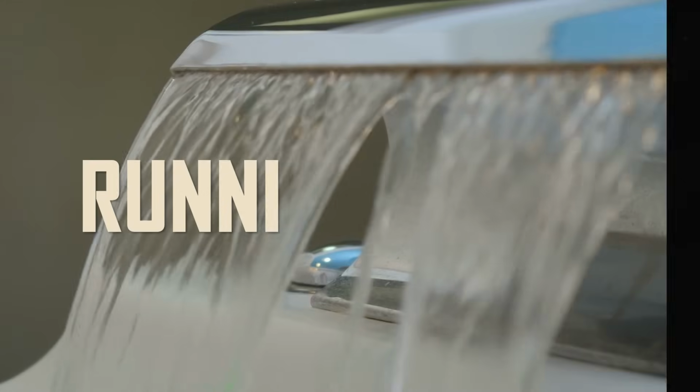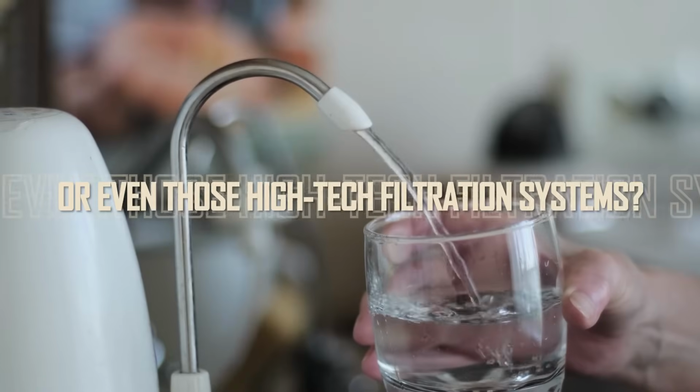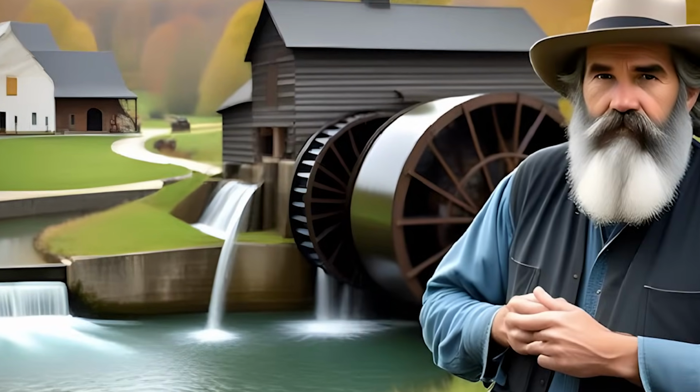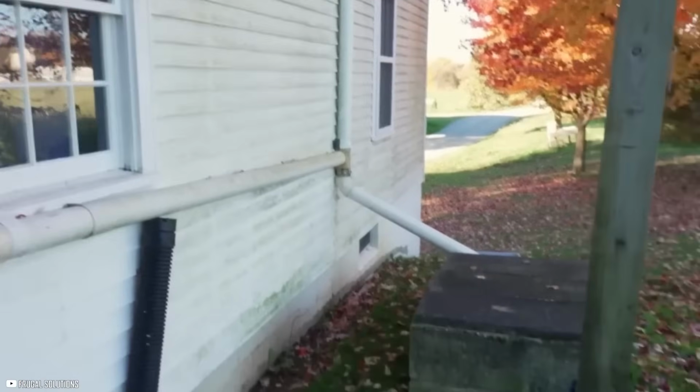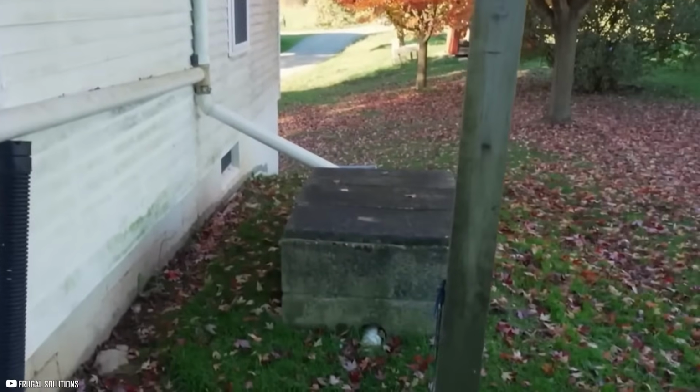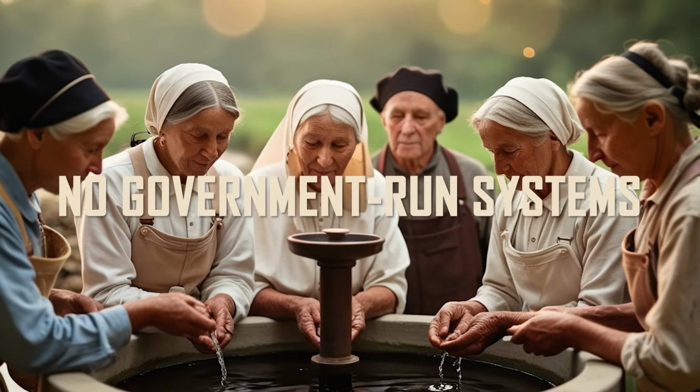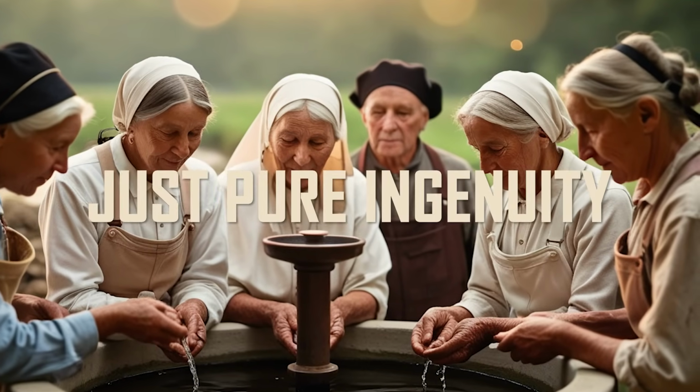Ever wondered how people in the 21st century managed to live without modern plumbing, running water, or even those high-tech filtration systems? Well, the Amish have figured it out, and they've been thriving without the luxury of city water systems for centuries. No fancy technology, no government-run systems, just pure ingenuity.